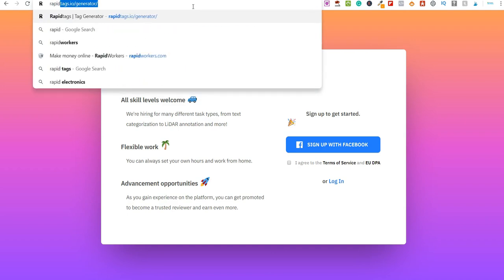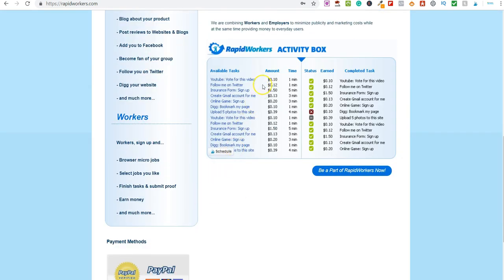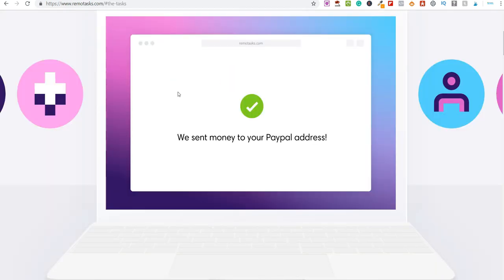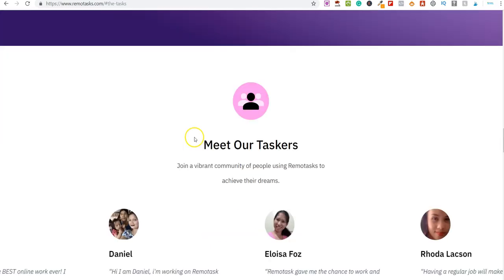We looked at this website here, Rapid Workers. Over on Rapid Workers, that also is a micro task website, but the difference is, if I scroll down here, you get paid for really, ridiculously simple things like following somebody on Twitter, you'll earn 12 cents, or creating a Gmail account for somebody, I don't know why they couldn't do that themselves. If you watch YouTube videos you can get paid, if you like someone's YouTube video you'll get paid. So this is another website that you can use. But in terms of the two, Rapid Workers and Remote Tasks, I much prefer Remote Tasks. It's a lot better laid out, a lot easier to understand, the pay is better on here and it's available worldwide.